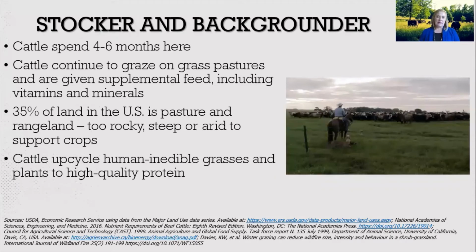The next step, as mentioned, is the stocker and backgrounders, where Marty would receive his feeder steers from. Most cattle spend 4 to 6 months at a stocker or backgrounder, and these are folks who just have access to pasture. Cattle continue to graze on grass. If needed, they're given supplemental feed. They always have access to vitamins and minerals to make sure all their needs are met.